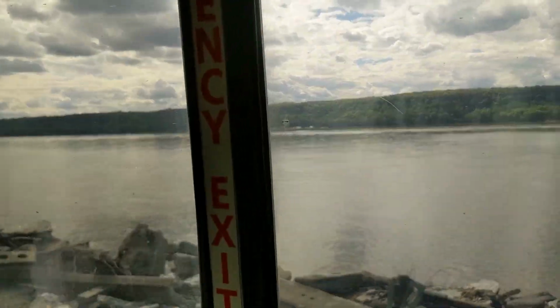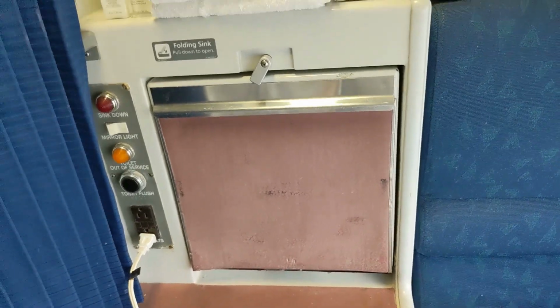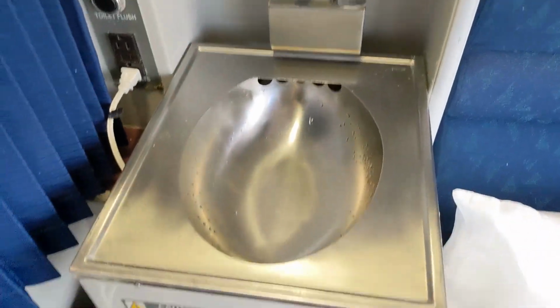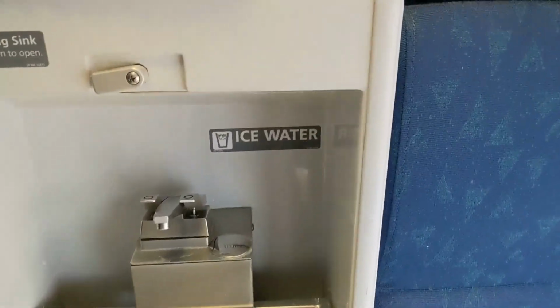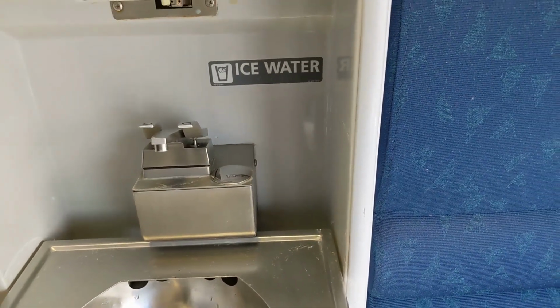But yeah, wow, look at that. Like I said in my run-throughs before, I also forgot to mention the sink. I think I mentioned that, yes, this is a Viewliner 1 because it has a toilet in the room, but I won't be using that. Here is my sink. It's very good that it has ice water for drinking, so I'll be able to refill my water bottle.